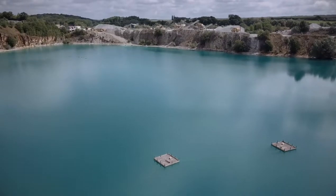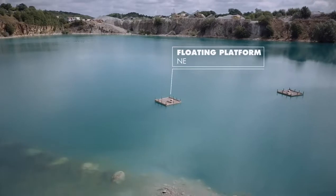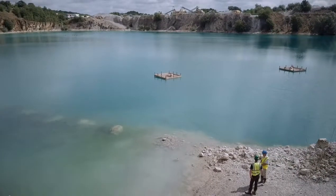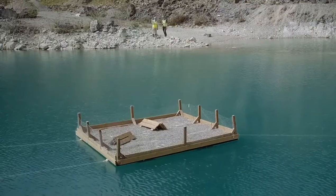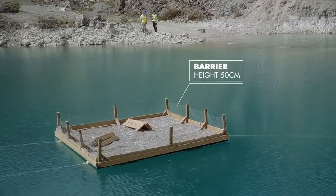To create nesting zones which are sheltered from predators, floating platforms can be installed. They will be equipped with barriers to protect from invasion by more common species such as ducks and geese, the aim being to welcome rare specimens.